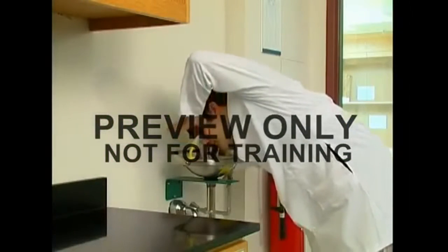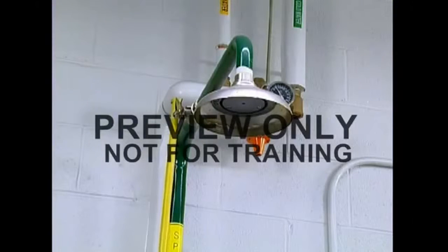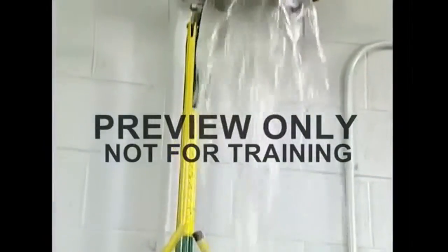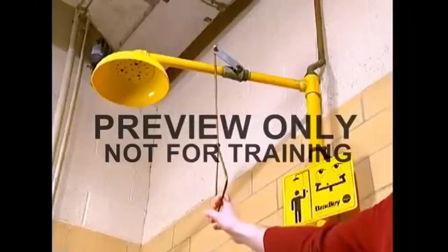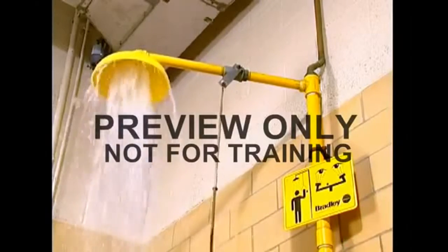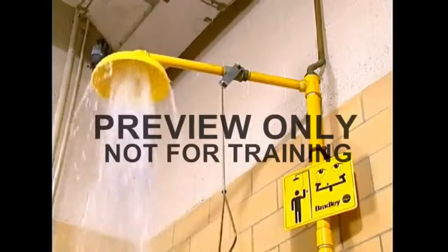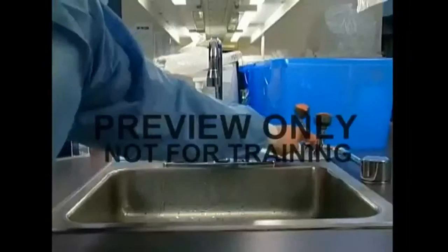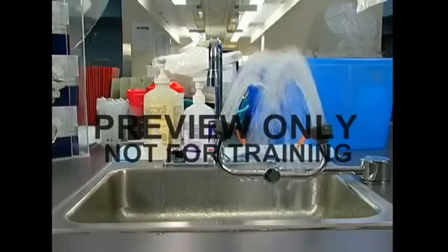There are several types of safety showers and eye wash stations. The best are simple. With one movement, the water starts to flow. The stream continues until a second movement is made to turn it off. The flow of water in a safety shower must be strong enough to immediately drench the victim. The unit should also provide enough water for at least 15 minutes of continuous use. Eye washes need to produce a soft stream or spray of aerated water. This should also last for at least 15 minutes.